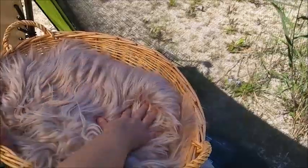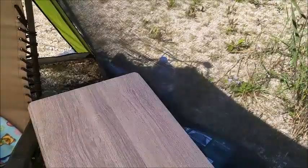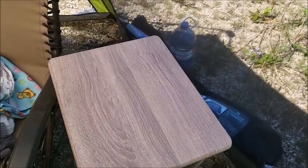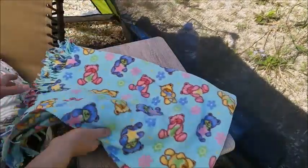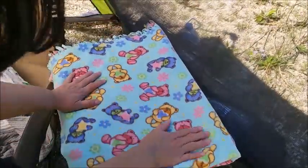And doing a photo shoot with her. So move that out of the way. And let's get Julia changed. I did bring this, a thicker, very thick fleece. It's quite big, but it's nice and thick.